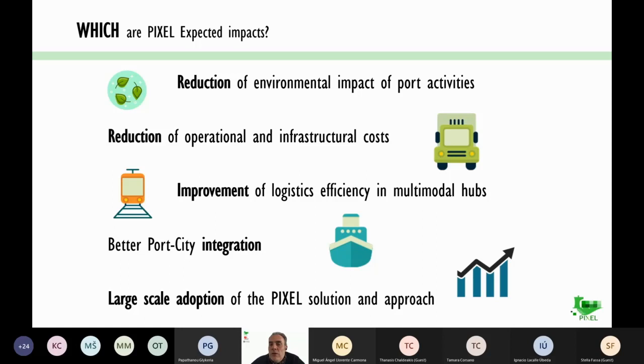We plan to reduce the operational infrastructural cost, because at the end of the day, the ports are a business. If the operational infrastructural costs are reduced, probably the environmental impacts also will be affected. We will try to improve the logistic efficiency in different multimodal hubs, in which we will have different transport means that are being used to transport goods and transport people.